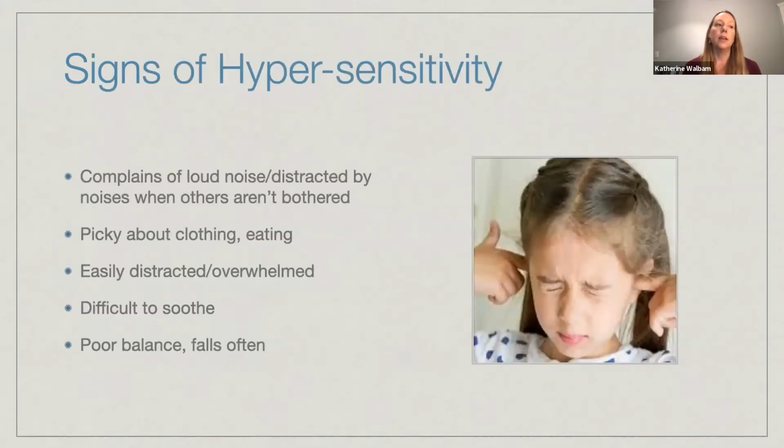Hypersensitivity is feeling overwhelmed by your senses. It's as though you're being bombarded with sensory information. And so people who experience hypersensitivity may be really distracted by loud noises when other people aren't bothered. They may be picky about clothing or eating. Oftentimes, children who are hypersensitive are notorious for not liking the tags on their clothing or the seams, which can be very irritating to them. There are a number of sensory-friendly clothing brands that don't have tags, and the seams are a little bit smoother.